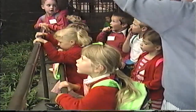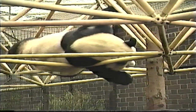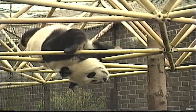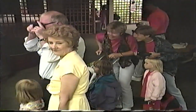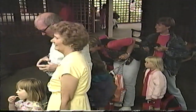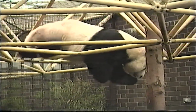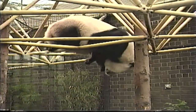I think this is part of their appeal to the public. They have this look that people associate with them. He's basically doing what pandas do best. He's playing to the public. The crowds have arrived, and he's just being a big softie. You can hear everything's reacting now. The chimps are going in the background. We've just opened, and the public have come in. He's just being dumb. And this is what I was saying earlier. The males do this, but I've never seen one of the females do it.